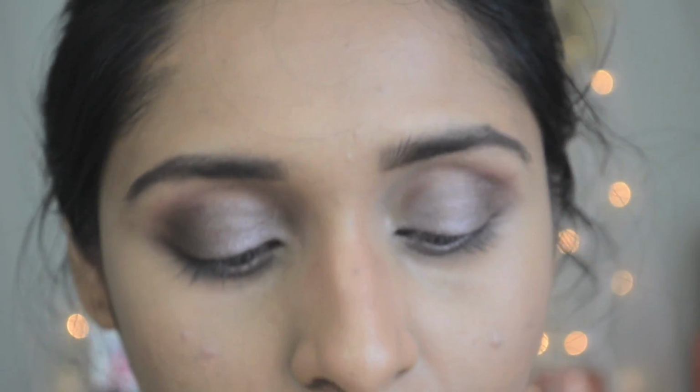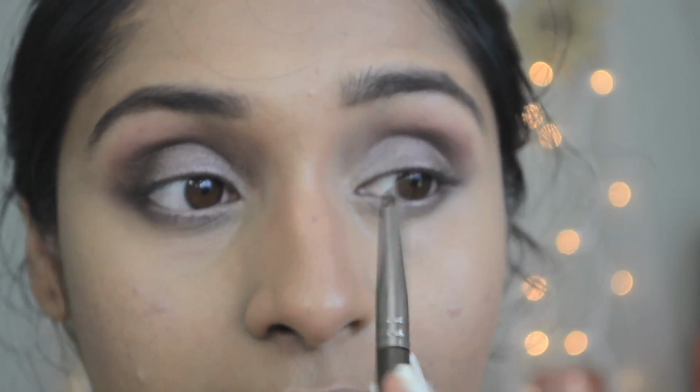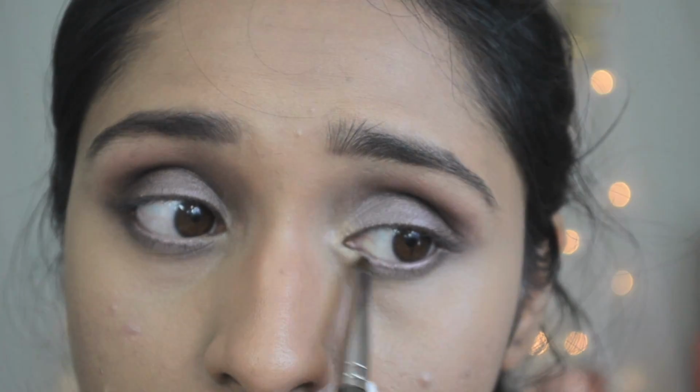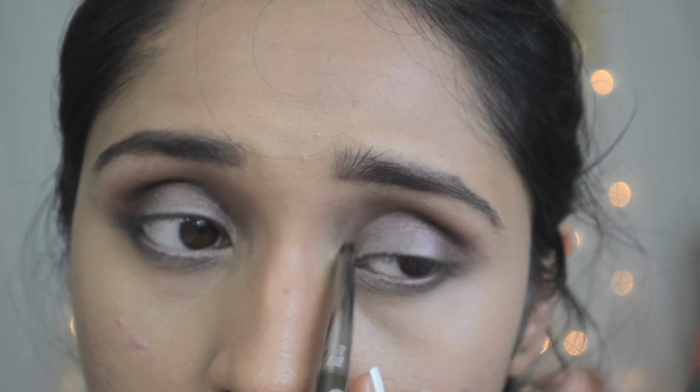For the next step, I'm going to show you a highlighter which I'm currently really obsessed with. This is the Becca Shimmering Skin Perfector in Champagne Pop. When it got released, I was like, okay, I have enough highlighters, I'm not going to buy this. And then Shams lured me into this and I got it, and I absolutely love it. It's really intense and it's really good for our skin tones. Can you see that? It goes very well with brown skin, and I absolutely love it.